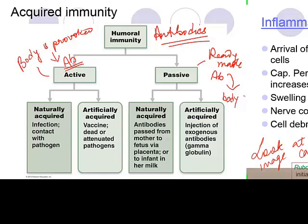So it's like this. You guys are active immunity who bought your own car because you worked for it and you paid for it. What's going to happen? It's going to live very long because you're going to take care of it, right? You're going to make sure that it goes through the car wash every week and oil change and all of that stuff goes on. So active immunity is long lasting. You're producing the antibodies. So when you do work, you like to make sure it lasts for a long time.